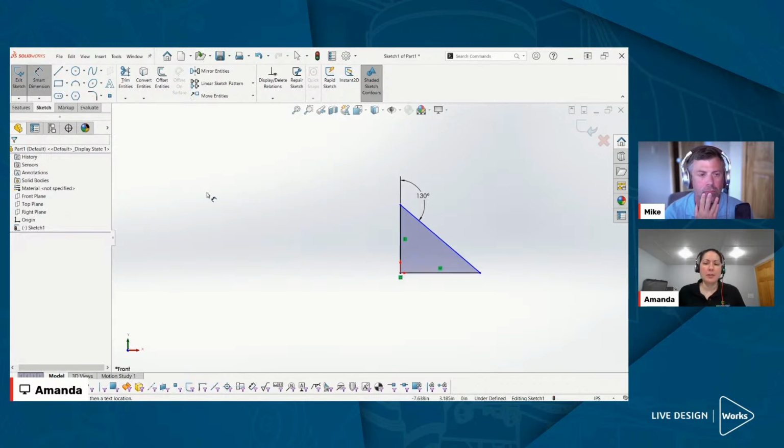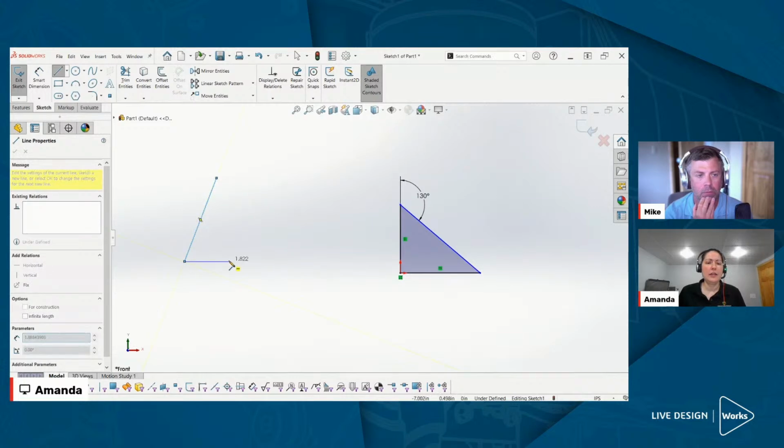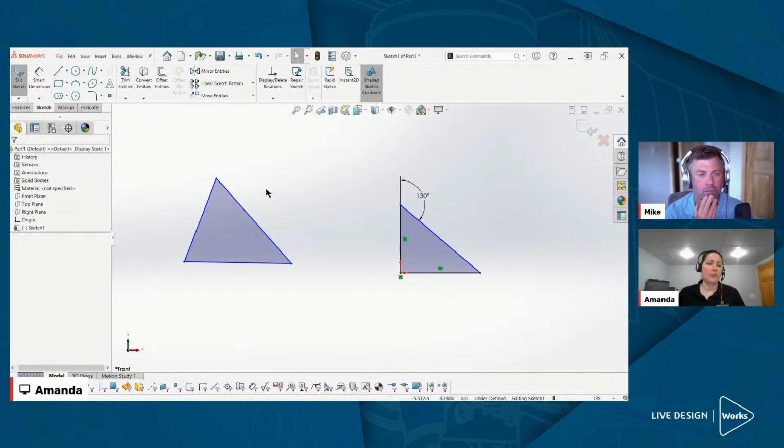But what happens if we don't have this vertical that we can go off of, Mike, right? Sometimes we don't have that vertical that we can start out with. So I'm going to come over here to the side. I'm just going to make another line. And this time I'm going to make it at an angle. And this time we don't have any vertical lines that we can go off of.